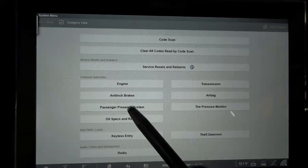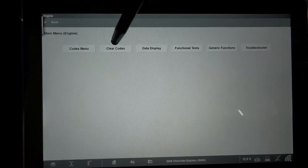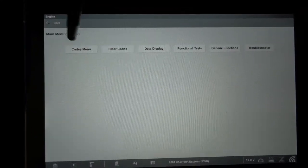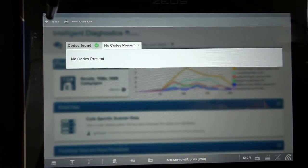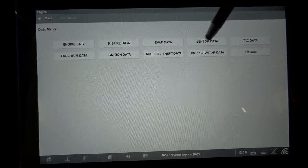Now let's go to the engine computer. Let's look at the data. Actually, let's erase the trouble codes first. So let's clear the codes. We replaced the O2 sensor, so let's go back and see if the codes are cleared. Right there, there are no fault codes present. That's good. Let's go to data display, and let's go to sensor data.